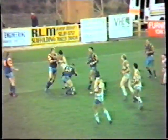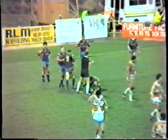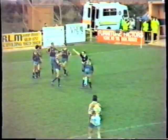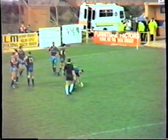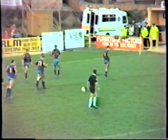Inside the Doncaster 22, deep inside, is a chance for Huddersfield. Hook. Lomax on the burst. Gives the ball back to Hook. Penalty to Doncaster. Lomax penalised. Zelly's going to put the ball into touch then. Chance to clear the lines then, Doncaster.